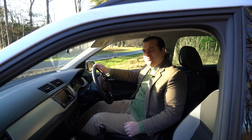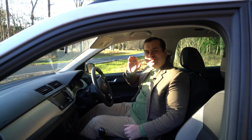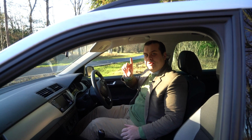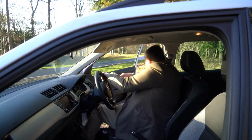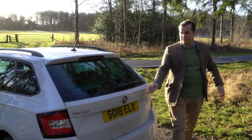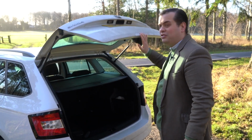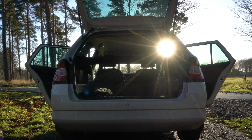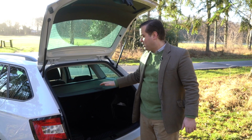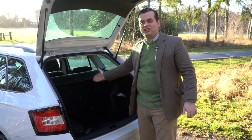That was a really, really nice drive. Let's look at now this car's best feature, the boot. This car has actually got a bigger boot than a Ford Focus Estate. It's 530 litres. It's also got this really, really lovely load line cover. You just press it like this and it moves all on its own.